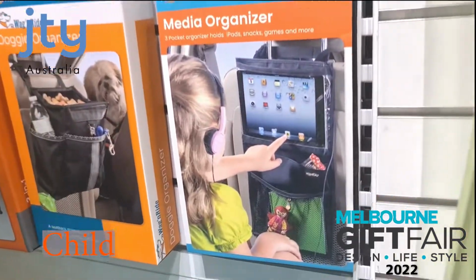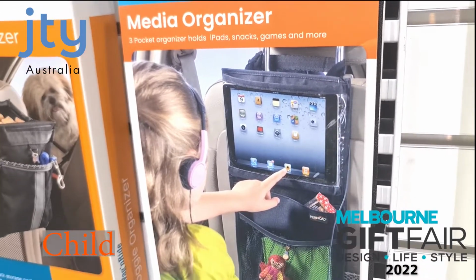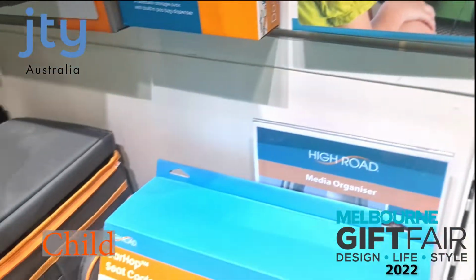This is also great for the kids. This is a media organizer where you can put the iPads in so the kids can watch and play while you're on drives. This is another great option called the car hop.